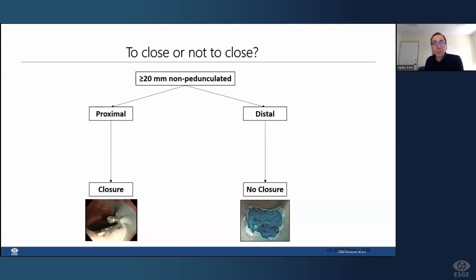Okay, so now that gets us to the question that I hear often: what shall we do with the patients who are on antithrombotics and have a distal large polyp? Wouldn't you clip that study? Or what shall we do with sessile serrated lesions?